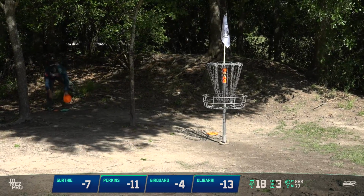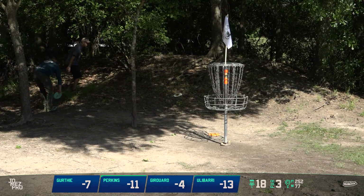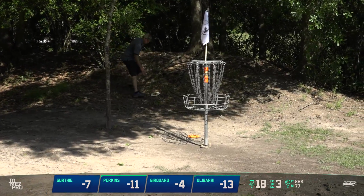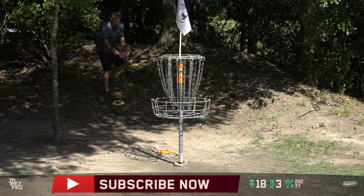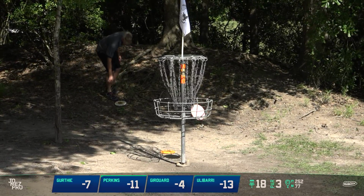Oh no, Garrett, dead center from 20 feet? Yeah, that was unfortunate. He had just birdied the last hole. You could tell he really wanted that birdie, and then the basket just said, nope, Mach 3. Yeah.